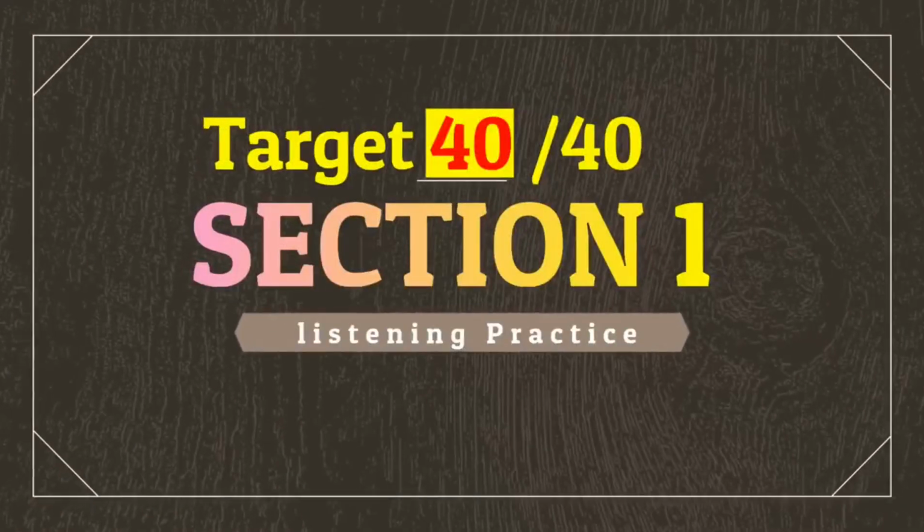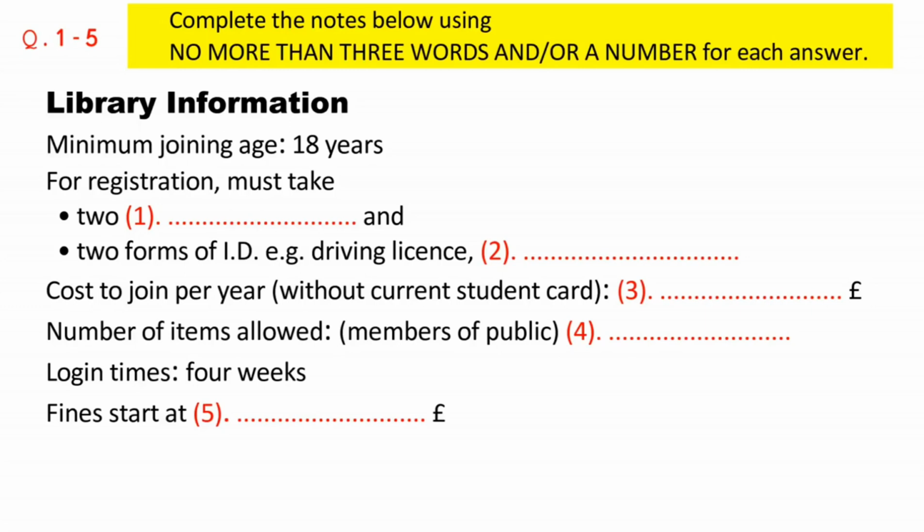Section 1. You will hear a man telephoning a library to find out about joining. First, you have some time to look at questions 1 to 5. Now we shall begin. You should answer the questions as you listen, because you will not hear the recording a second time. Listen carefully and answer questions 1 to 5.